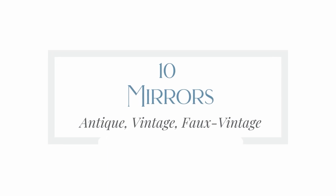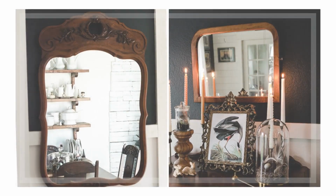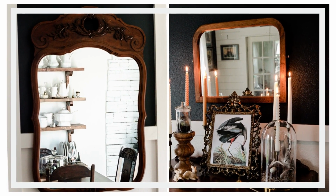Number 10 is mirrors. Wooden or metal, differing styles. And since I love Alice in Wonderland, this is very appropriate because they are actually looking glasses. I love decorating with mirrors. They add a lot of light to your room. If you're short on light, make sure to add a couple of mirrors to reflect the light throughout the room, and it actually does make it brighter. And they can actually make a room feel bigger as well.